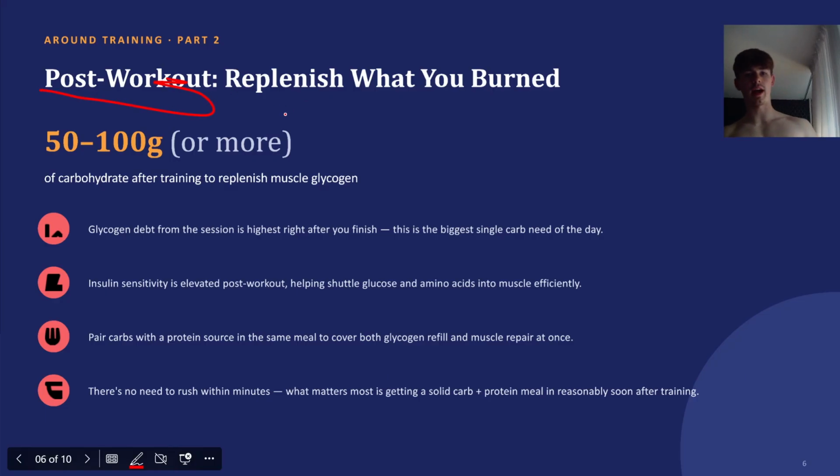Then post-workout, you're going to be replenishing the glycogen you burned. You're going to have 50 to 100 grams or more of carbs, if your caloric budget allows it. You want to at least match your pre-workout meal if your daily carb intake allows it, but preferably have even more carbs post-workout than pre-workout. So yeah, your glycogen stores are lower. You're going to be needing the carbs the most at this time of the day. As we already talked about, insulin sensitivity is elevated.